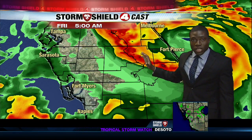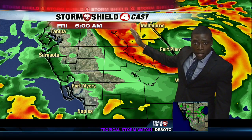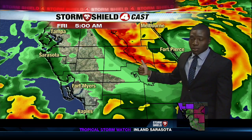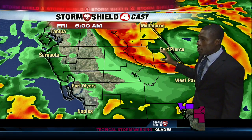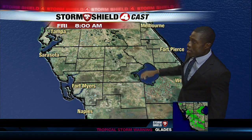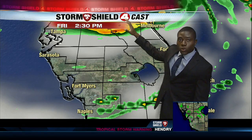I know many folks have family who may live on the eastern coast, or on the barrier islands that we've been talking about. Many of them have mandatory evacuations in place, and for good reason, because the winds with this certainly won't be a joke as we continue to track it moving towards the north. It looks like we're losing some data here, but you get the idea. This system is going to move on towards the north.